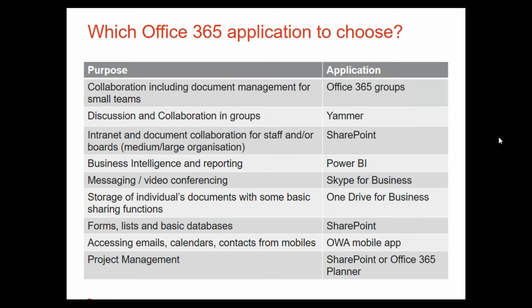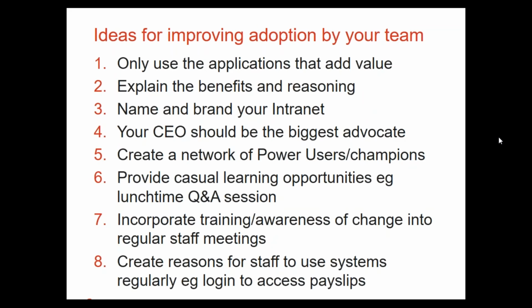But before you launch any application, the key thing to think about is adoption and getting people to actually use it. We've seen the best SharePoint sites in the world not actually add any value because staff don't go there, and they don't have time to go there or the interest. So you need to drive that adoption in your team.